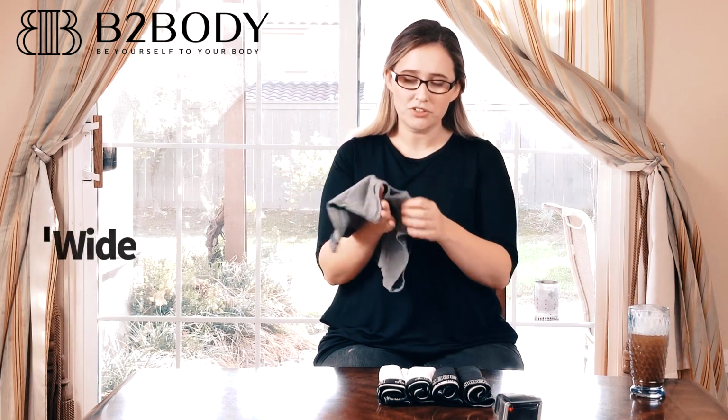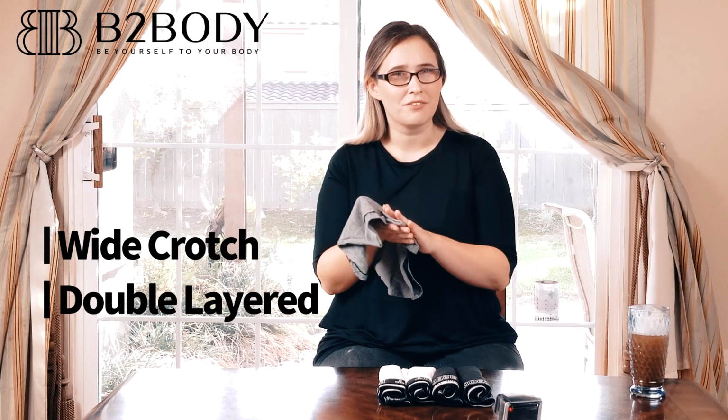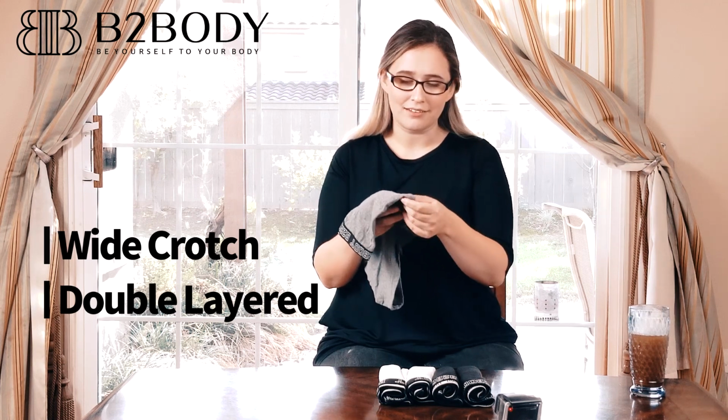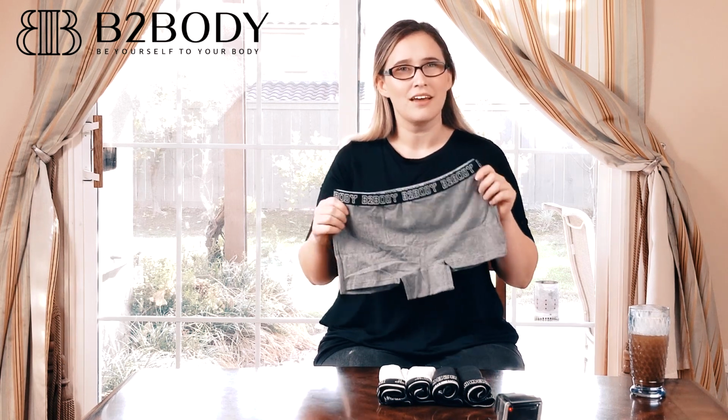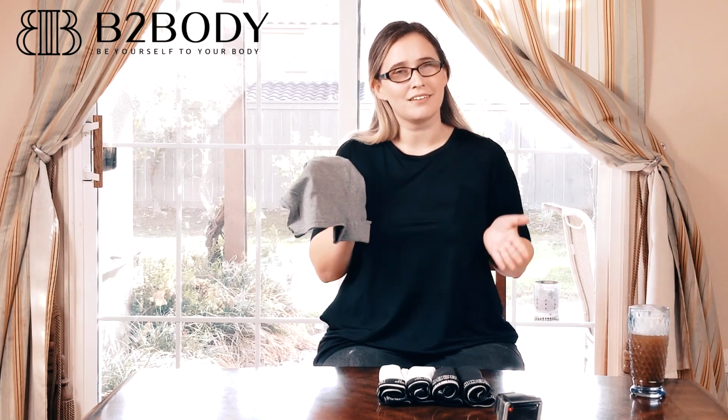It comes with a wide crotch that is double layered, which is great for hygiene purposes. It doesn't have an irritating seam, so it works out great for skirts and for slacks. And it covers the butt, so it adds a nice little lift to it as well.